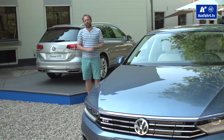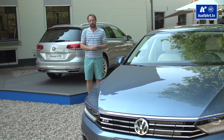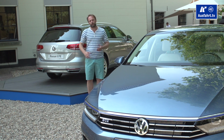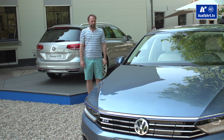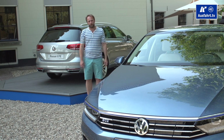Seeing it as a daily driver, you have a lot of space, enough space for 4 grown-ups to go even on a holiday. The trunk is big enough, you can store a lot in there, so I would really like it as a daily driver. And yeah, that's pretty much it, I guess. The seats are comfortable, by the way, as well.